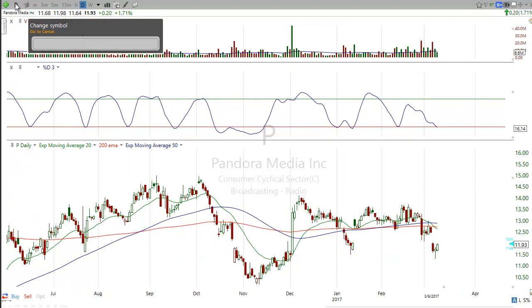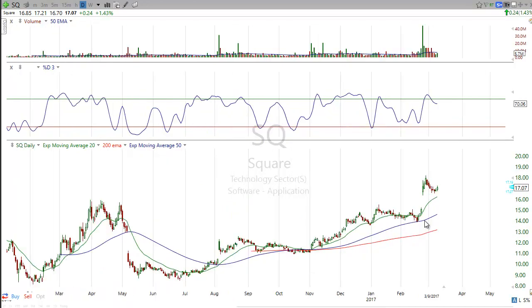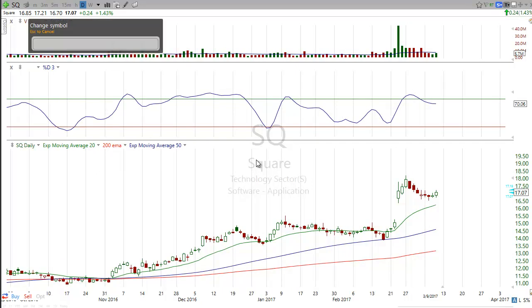Cheaper stock. Square, SQ, that has some action today. There was a little news item on that. I did see that. That's actually hanging in there pretty good. So it is what it is. It's probably going to continue higher. If it hasn't pointed down at this point, the market's pretty good at weeding out crap.